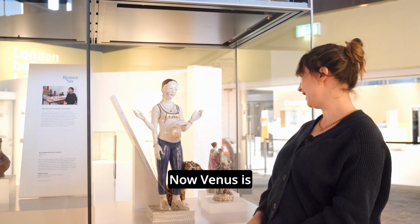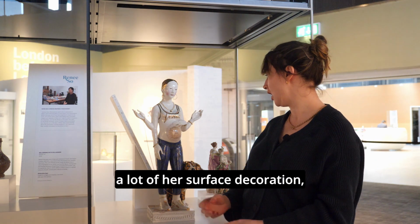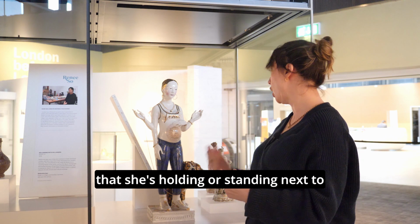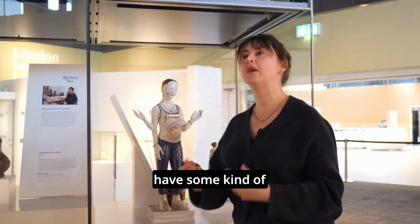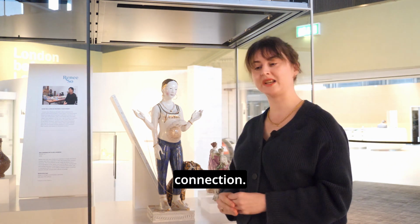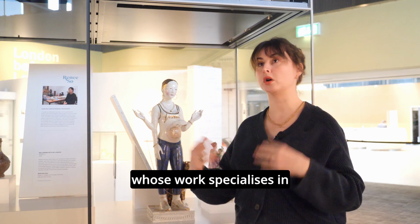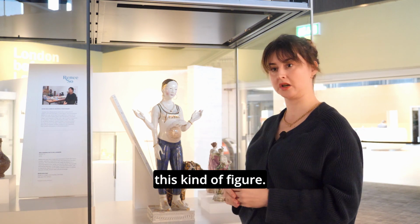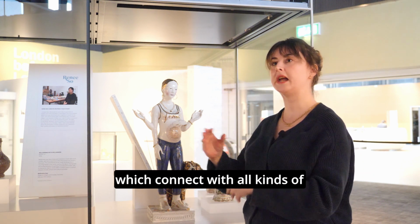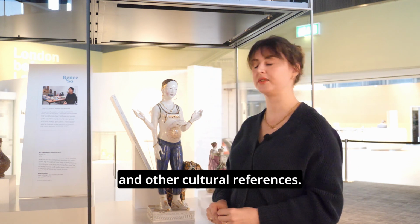Now, Venus is an allegorical figure, which is to say that a lot of her surface decoration, the attributes and objects that she's holding or standing next to, have some kind of metaphorical or mythological connection. The artist, Claire, is a ceramicist whose work specializes in this kind of figure, female figures mostly, which connect with all kinds of historical, mythological, religious, and other cultural references.